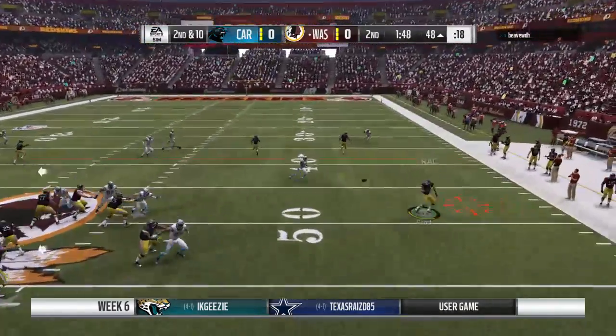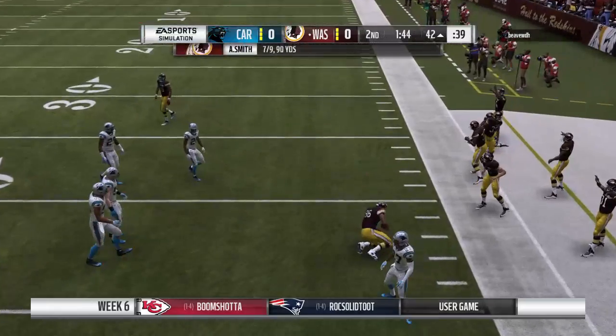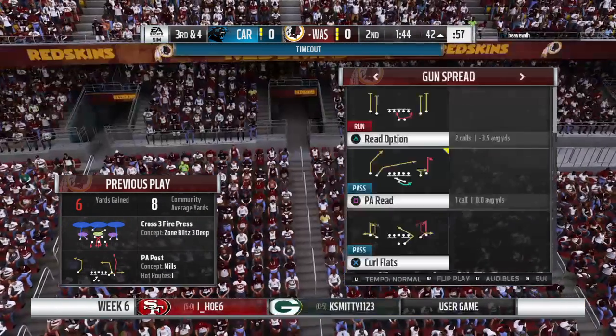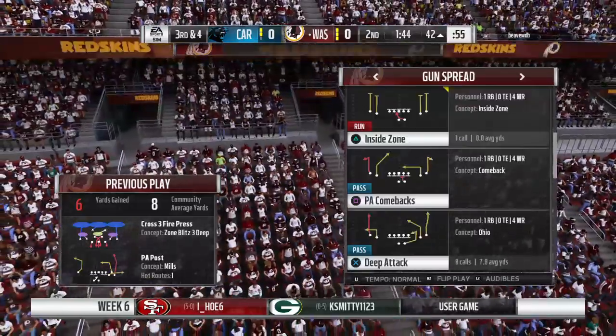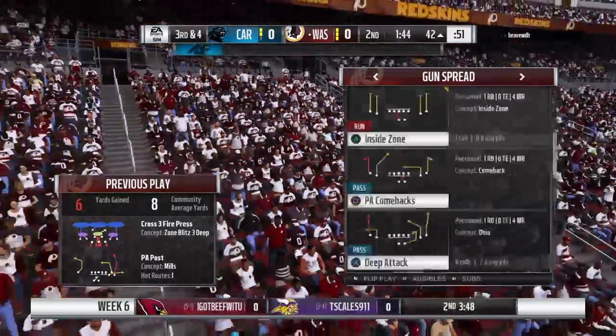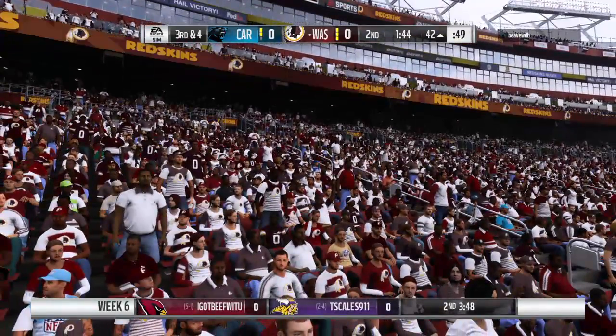To throw again. Smith. That'll be caught right side by Reed. 6 yards is the pickup, and that'll lead to a 3rd down. And now we get a timeout called on the defensive side of the ball by the Panthers, as they'll talk it over here before what'll be an important 3rd down.